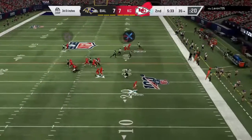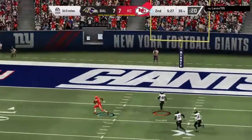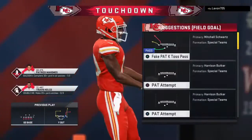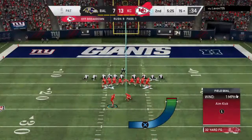Mahomes looks to throw on third down. Flush to his right. And going deep. And that's caught inside the 30. And all the way in for a Kansas City touchdown. Tyreek Hill, 65 yards. And the Chiefs have taken the lead.